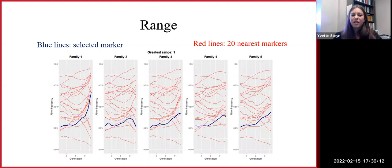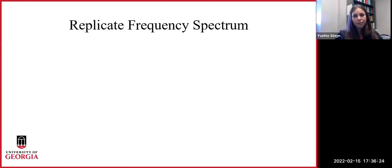The range: you can see in family 1, there's a clear difference, and this looks like a selective sweep. It's important to remember that the SNP I'm looking at might not be the one of interest, it might be the hitchhiker, and the others are different. Now I have cherry picked, so I've specifically looked at ones that are different, but I cannot really make a conclusion based on that. So to measure genetic redundancy, I also looked at the replicate frequency spectrum.